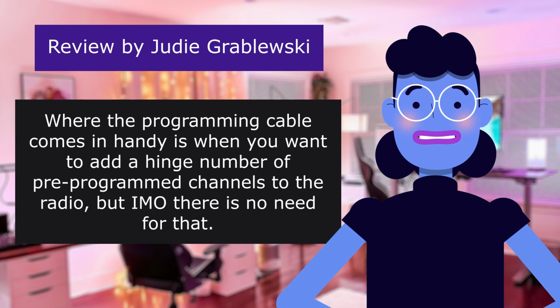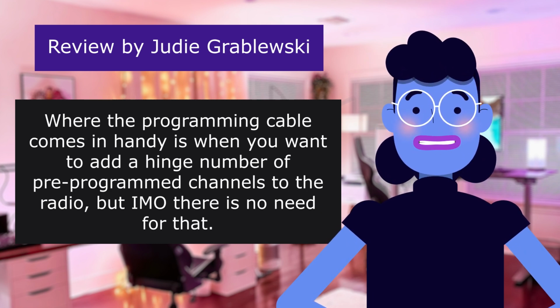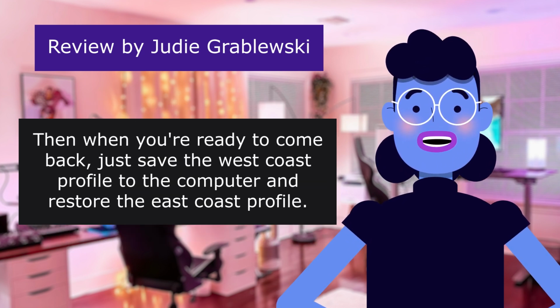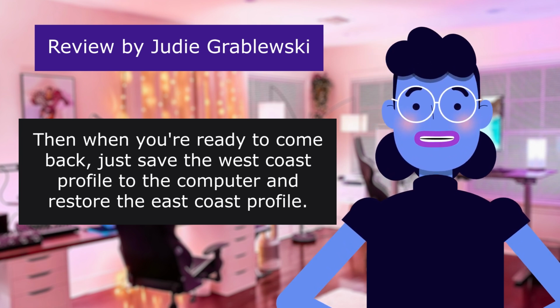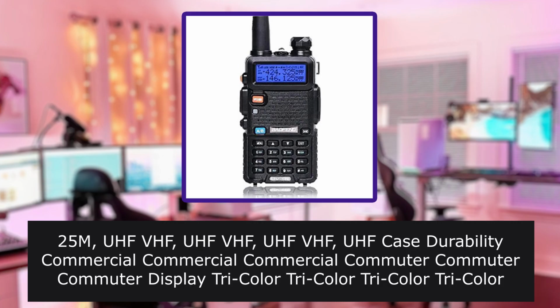Where the programming cable comes in handy is when you want to add a large number of preprogrammed channels to the radio, but IMO there is no need for that. Then when you're ready to come back, just save the West Coast profile to the computer and restore the East Coast profile.